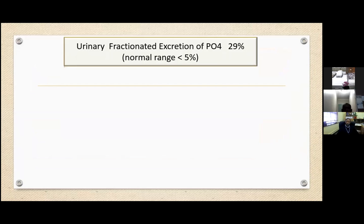And what is the first step? The first step we did is that we proved that this patient is losing the phosphate through the kidney, and we did the fractional excretion of phosphate, which was found to be 29, and the normal is less than 5. So this patient is probably losing the phosphate through his kidney.